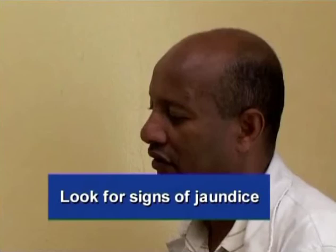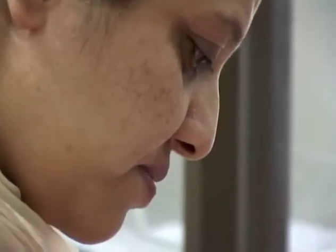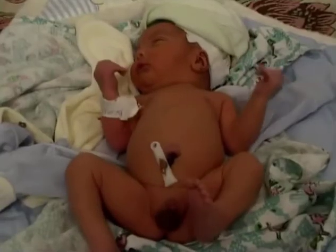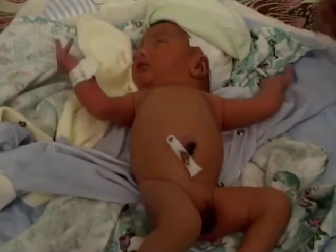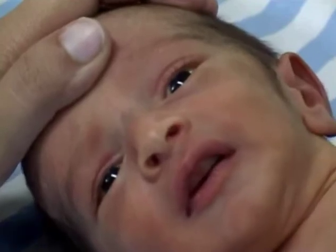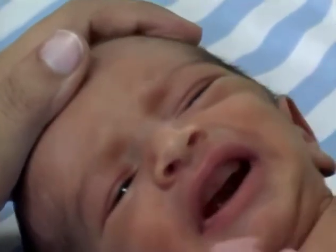You will now learn how to assess and classify a young infant for jaundice. Assess every young infant for jaundice. Look for signs of jaundice. It is important to look for jaundice in natural light. Jaundice is a yellow discoloration of the skin and mucous membranes. Many babies may have jaundice during the first week of life.